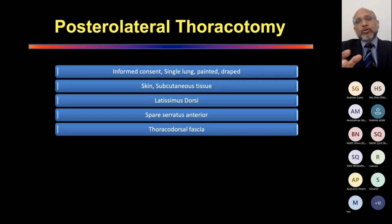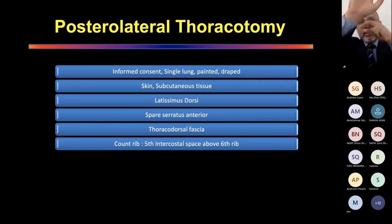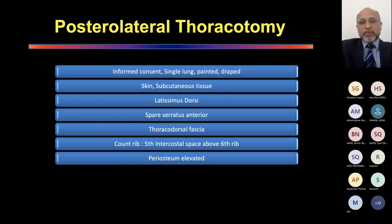Okay. Then I told you the next area is called the thoracodorsal fascia. You cut the thoracodorsal fascia, and then you lift up the scapula, use a scapular retractor, put your hand beneath the scapula on the under surface of the scapula and start feeling for the ribs from number 1, 2, 3, 4, 5, and 6. And when you feel number 6, you make an incision on the 6th rib, which will correspond with the 5th intercostal space.